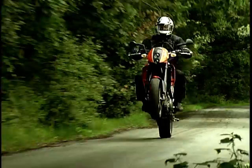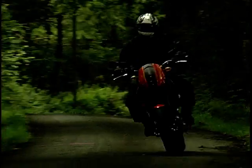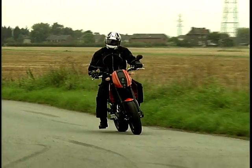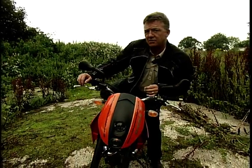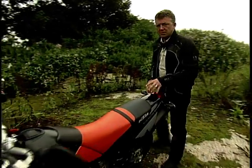Ideally, a road with a good smooth surface and one or two tight twisty sections where you can appreciate the superb nimble handling of this bike. It only weighs 149 kilos, so just the slightest push on the bars will have it tipping from one bend to the next. The Duke is at the slightly more sensible end of the supermoto world, and by that I mean it's a little bit more refined than some of the other bikes in this class.